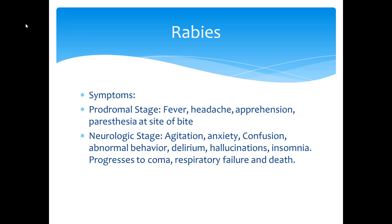First stage, these people are going to have fever, headache, they're going to be a little nervous, and they're going to have paresthesias at the site of where they were bitten. So nothing too specific. The neurological stage, it started attacking brain function. So these kids are going to be agitated, anxious, confused, they're going to have abnormal behavior, they might be delirious, hallucinations, they're not going to sleep. So it can actually, or it will progress to coma, respiratory failure, and death.